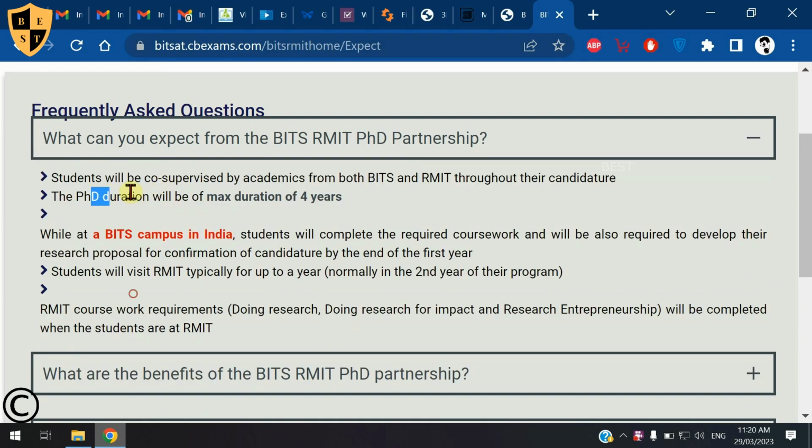So what will be the duration of the PhD course? It will be about 4 years. Okay, and then you will go to this RMIT college which is in Australia. So from the second year of the program, for 1 year you will go to Australia. You can work over there. You will do your research over there at RMIT, and then you will return back to the BITS campus.